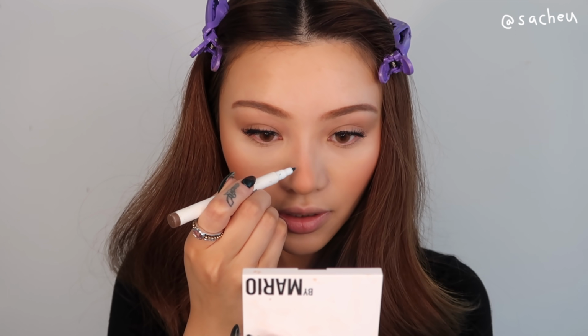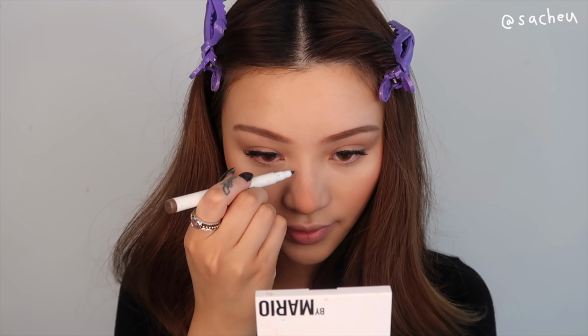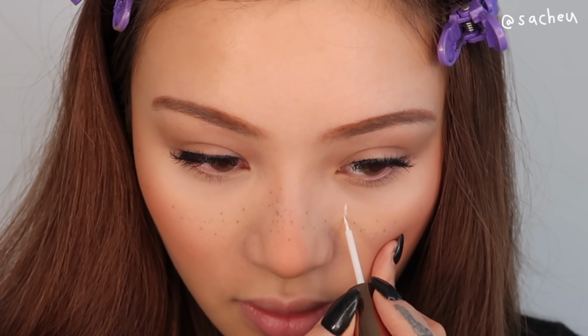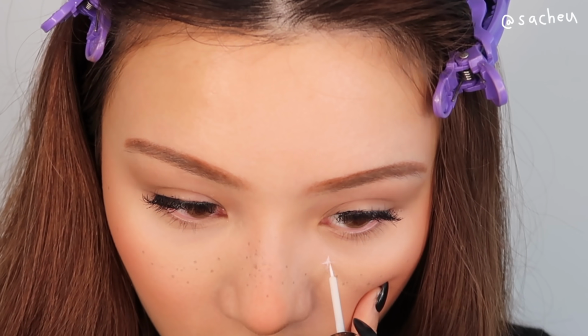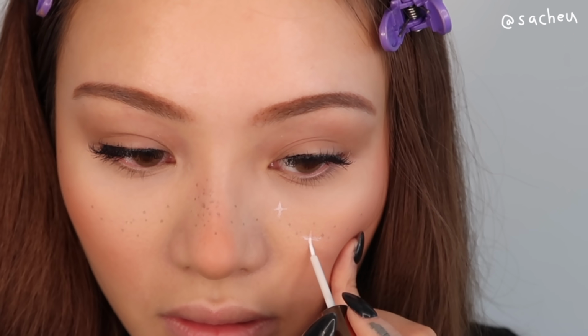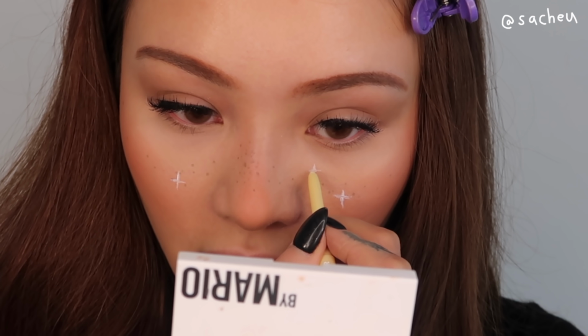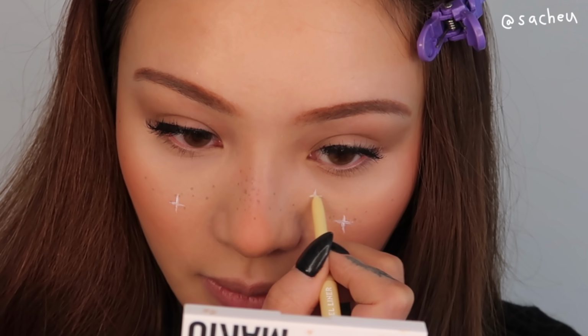So the freckles are mostly on the nose. I'm just dotting this all over. Blending that in. I actually applied quite a lot. Now there are a couple of actual sparkles on the cheeks, so I'm going to use the Fenty Beauty Wet T-Shirt Vivid Liquid Eyeliner to draw some actual sparkles on. And I'm going to apply the Colourpop Creme Gel Liner. This is kind of a pale yellow. I'm just gonna go over the white liner with it.